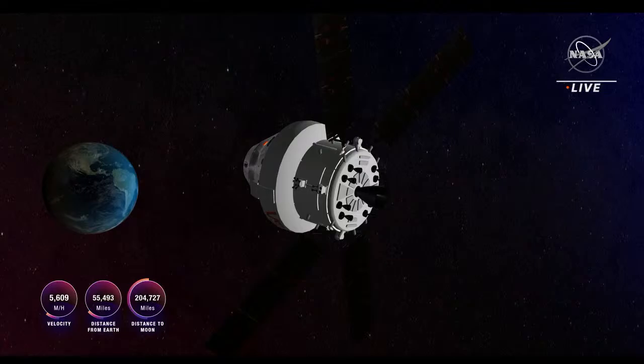Orion is continuing its journey to the moon, and we are anticipating views shortly as part of an imagery event. Now, as you can see on your screen, Orion is over 55,500 miles away from Earth. Now, 9 hours into its flight, but still 204,000 miles away from the moon. Of course, that distance will get less and less over the next few days. And at closest approach, Orion will be about 60 nautical miles above the surface of the moon.